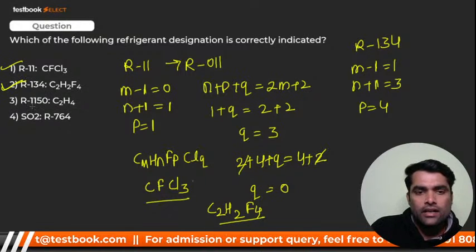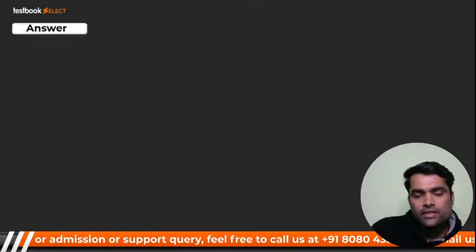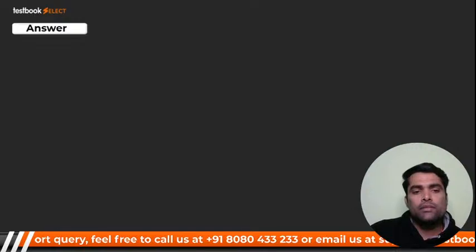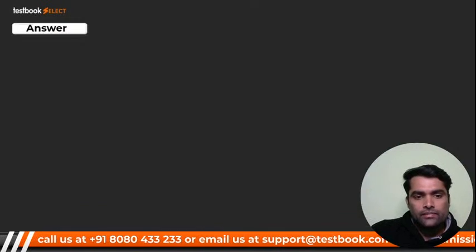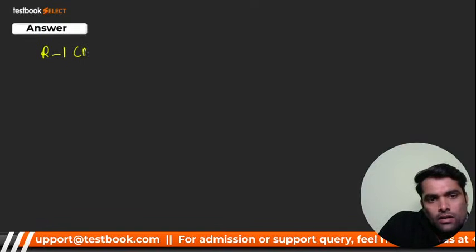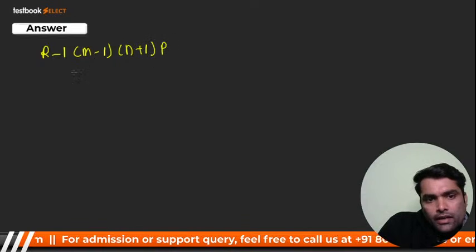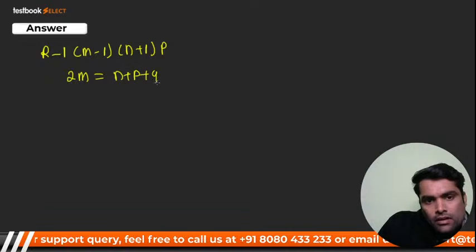Now if I see the other one, that is R1150. So my dear, this is unsaturated, so the formula is a little different. Each and everything will remain the same. The only thing is that it will be a little bit different. Let's see. So it will look like this. This is how the designation works: R1, M minus 1, N plus 1, and P. And the equation will be: twice M is equal to N plus P plus Q.